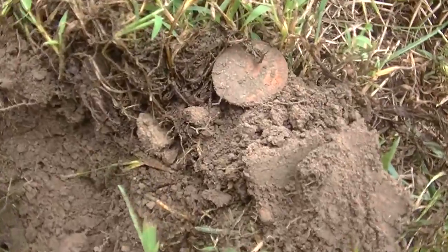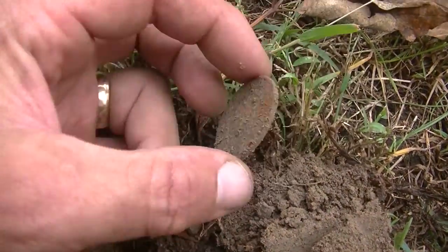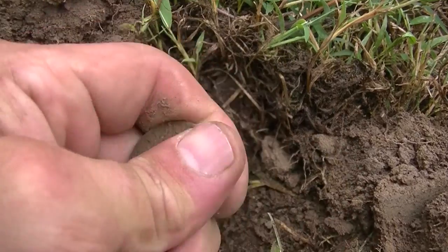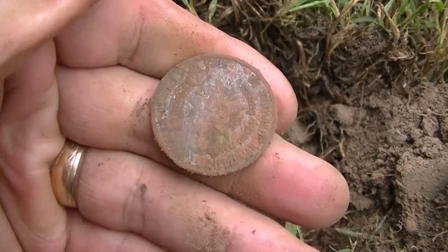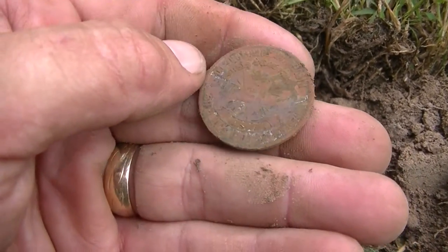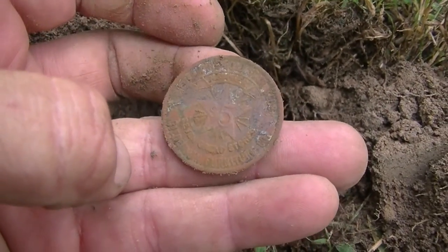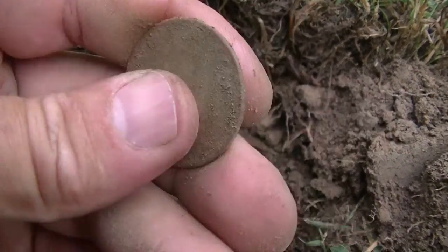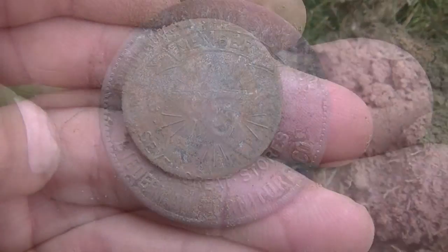I don't know what it is. I'm not sure. It's pretty good size. It's light, though, so I'm not sure. It's a token? I think it's a token of some sort. Almost looks like a 5 in the middle. Huh. I tell you what, let me get it cleaned up. I'll go over to Mike and get some spray or something, and get it cleaned up, and I'll show it to you here in just a second.